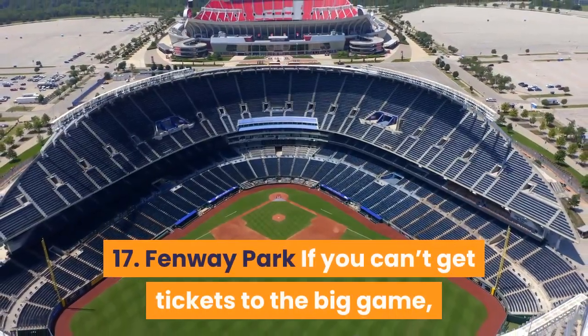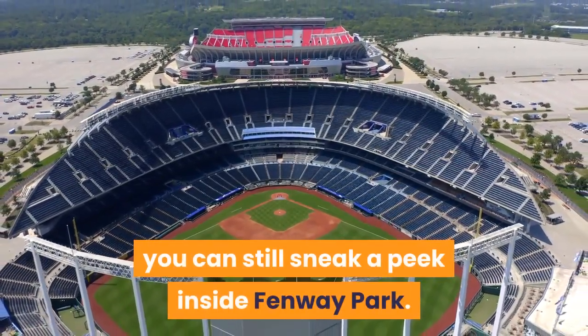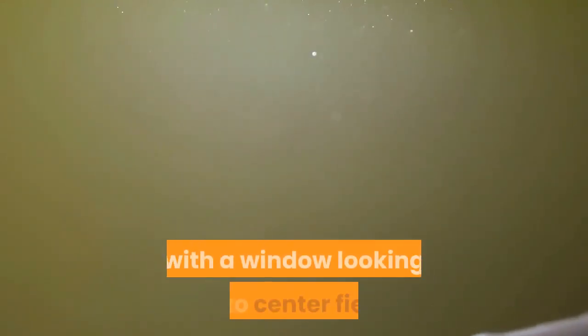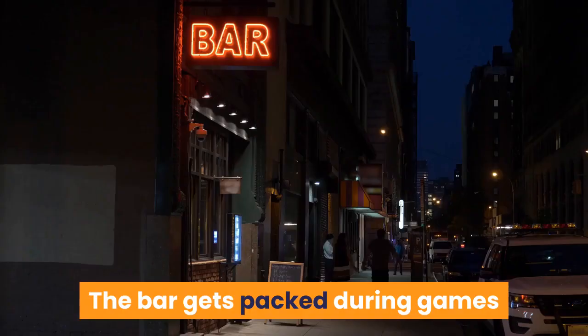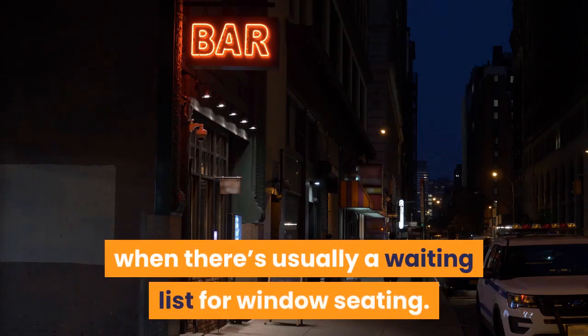17. Fenway Park. If you can't get tickets to the big game, you can still sneak a peek inside Fenway Park. The bleacher bar is accessible from the street, with a window looking onto center field. The bar gets packed during games, when there's usually a waiting list for window seating.